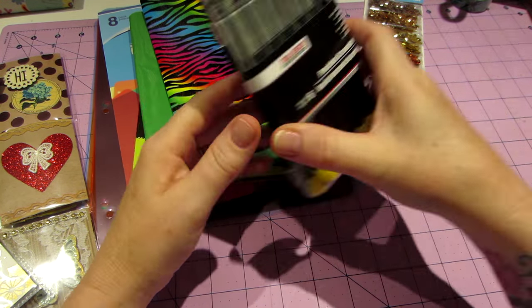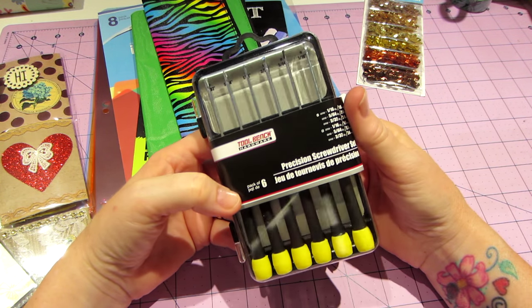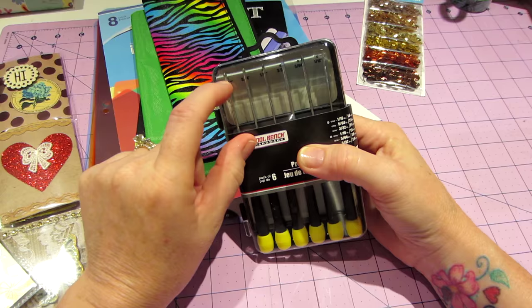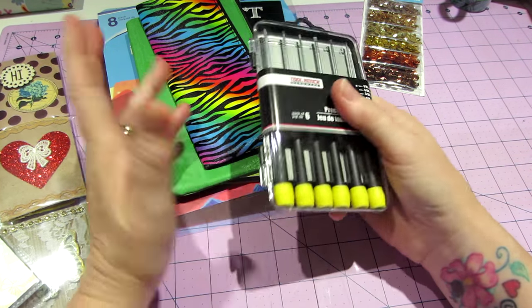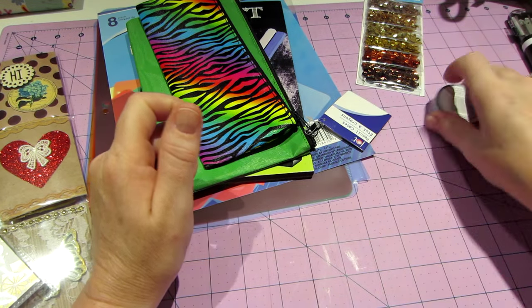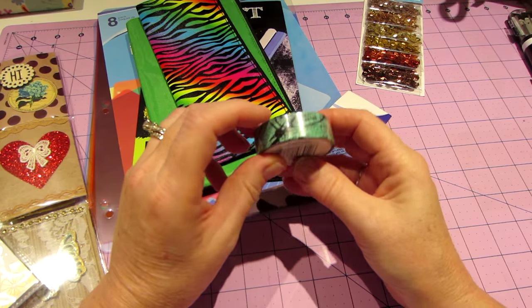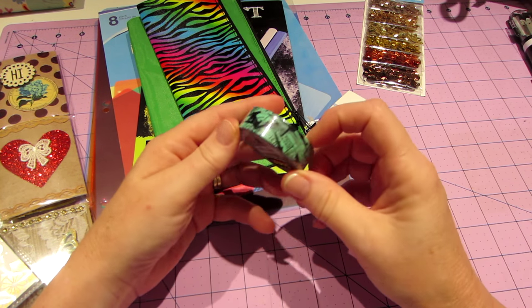I got this little screwdriver set. I'm always looking for a little one like that, and I had one before and I put it in the junk drawer and it gets taken and people lose them, and I'm keeping this in my stash so I have it. This is some scotch washi, and I don't know that I've ever tried the scotch washi.